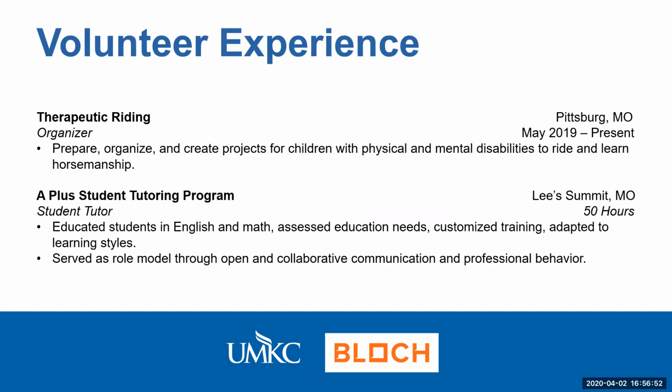If you are heavily involved in the community, you may decide to include a volunteer section. Much like leadership experience, you can go into as little or as much detail as you'd like. One thing to note here is that it may be more impactful to list the hours versus the dates.